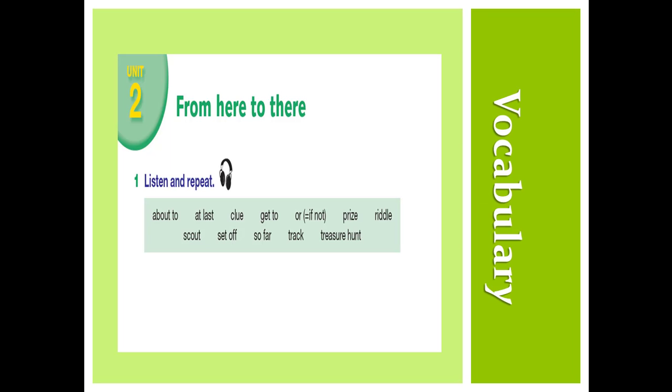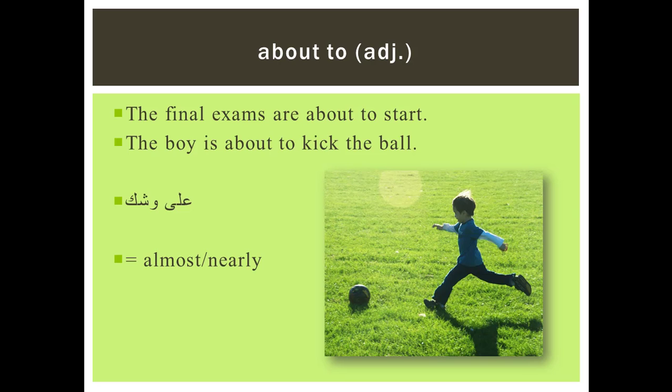As you can see, the lesson starts with a group of vocabs, so let's introduce them. Starting with about to. About to is an adjective. For example, we can say the final exams are about to start. الامتحانات أو الاختبارات النهائية على وشك أن تبدأ.